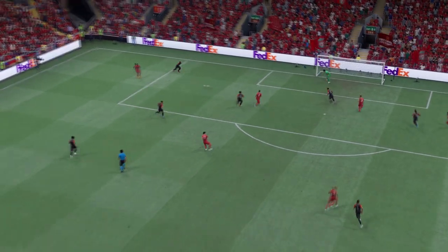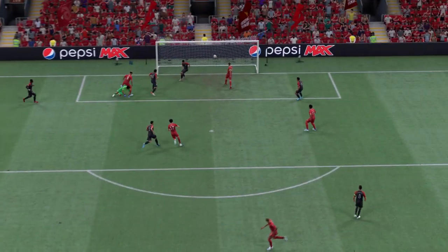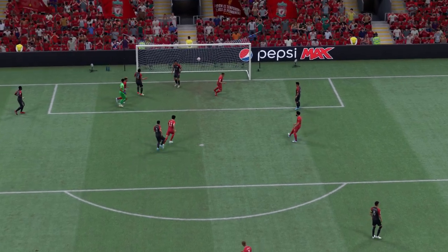Well, let's take another look, and I'm not sure what the keeper was thinking there. Just look at his position. He made it far too easy for him to score.